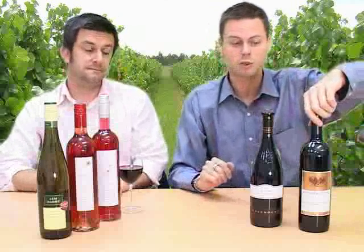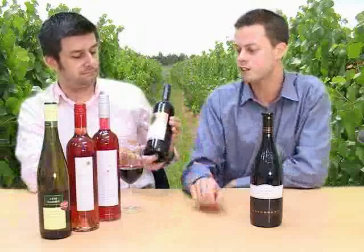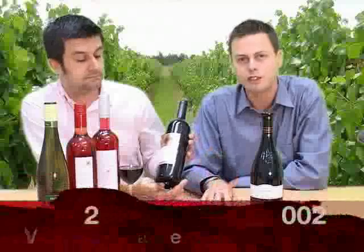Final one we're going to finish off, probably the pearler of the week. We'll generally go through a bit of a price range, start with some cheapers, end up with a bit that's more expensive. This one is the Voyager Estate Cab Merlot. This is the 2002. I think the 2003 has just come out. This is an absolute cracker of a wine. Up there with some of the best Cabernet Merlot blends in Australia.